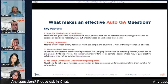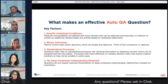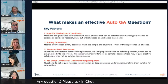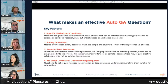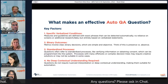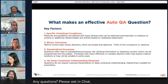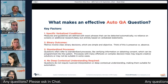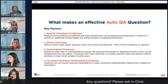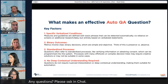Not to say that they cannot be automated, but they may need a greater degree of creativity and development time in order to effectively measure through auto QA. And finally, no deep contextual understanding can be required. So really, we're looking for more surface level, I don't want to use the term simple because we know that the processes themselves are not necessarily simple, but those elements that can be observed at the surface level through just the conversation between representative and patient or member or caller.